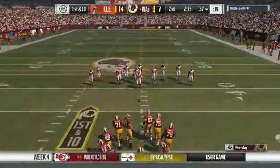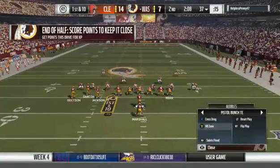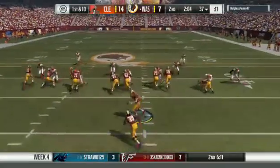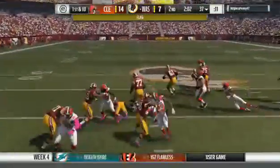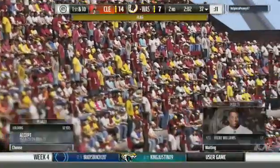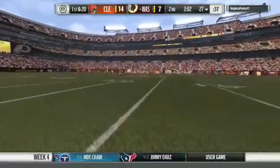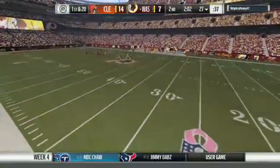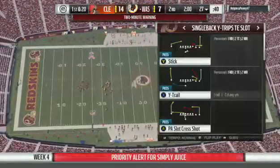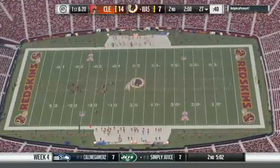And the 2-minute warning lurking. This will probably be the last play before we hit it. Yeah, they want to get themselves in position to score in this last shot before the clock hits. And they'll run it here. Penalty marker is down here. 2 minutes to play here in the first half. Back to FedEx Field following this short break.